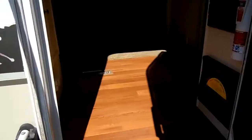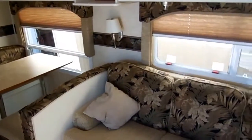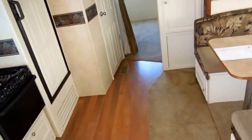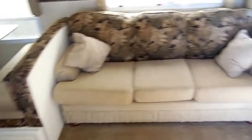You're going to love this floor plan. This is one of the hardest ones to find, and it's a nice one. Good looking interior, folks. No smoke, no pet odors. We'll show you everything works great. What I like about this is it can be a two-bedroom camper, or it can be a one-bedroom camper. It's kind of like a convertible, and I'll show you what I mean by that.